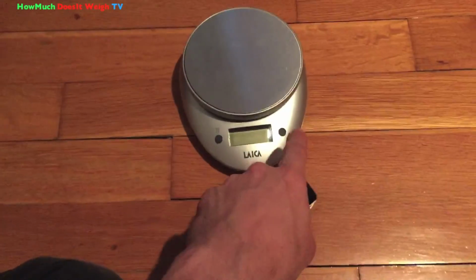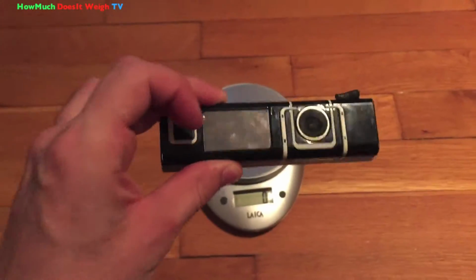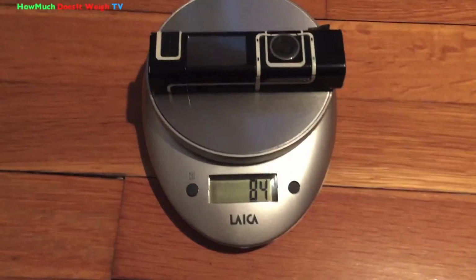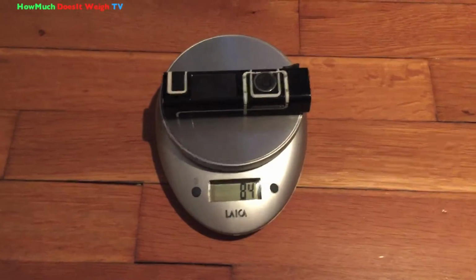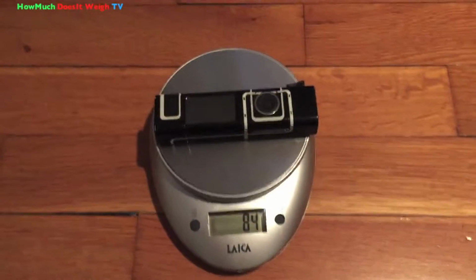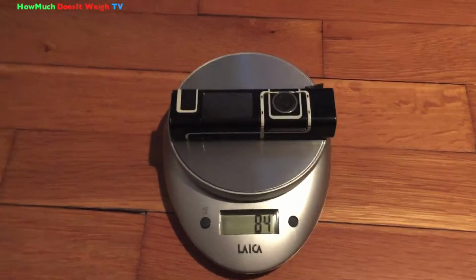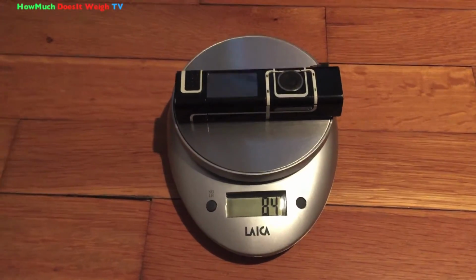Let's see how the Nokia 7280 weighs. Oh, it's 84 grams only. It's 84 grams, it's almost nothing. For example, the iPhone 6 now weighs 129 grams, and this is absolutely nothing, 84 grams.